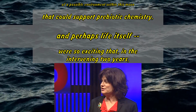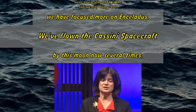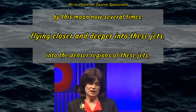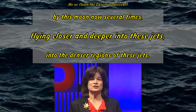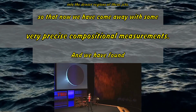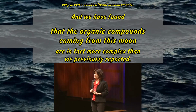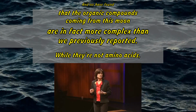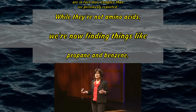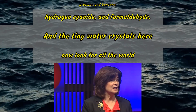However, the implications of those results, of a possible environment within this moon that could support prebiotic chemistry and perhaps life itself, were so exciting that in the intervening two years, we have focused more on Enceladus. We have flown the Cassini spacecraft by this moon several times now, flying closer and deeper into the denser regions of these jets, so that now we have come away with some very precise compositional measurements. And we have found that the organic compounds coming from this moon are in fact more complex than we previously reported.